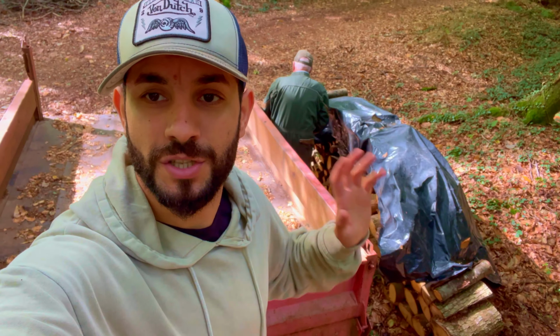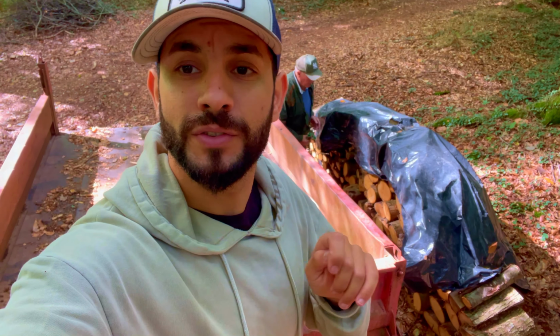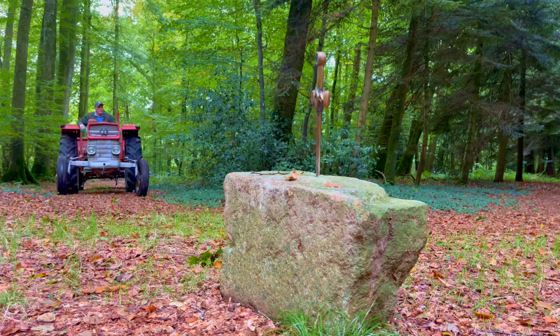So now we're going to just add some pieces of wood. And then we go to the lake and take the boat out of the water, because now it will be raining all the time, so we need to put it away and cover it. So stay tuned.